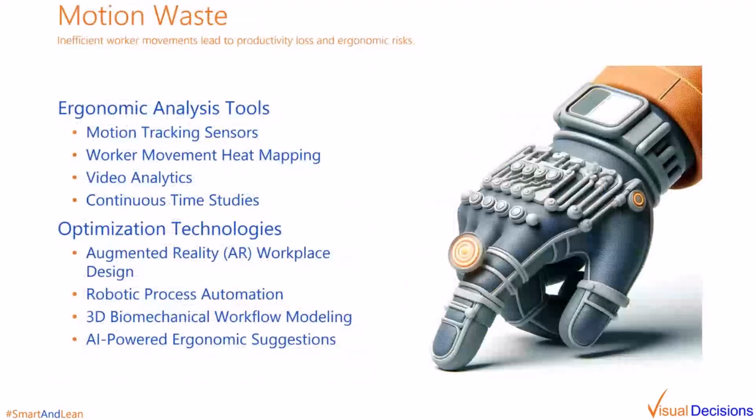For motion waste, using wearable sensors, augmented reality, and robotics, smart manufacturing optimizes workflows and minimizes unnecessary motion. So things like ergonomic analysis tools, you can have motion tracking sensors such as advanced gloves. Wearable devices and motion tracking systems monitor those worker movements to identify inefficient patterns such as excessive reaching or bending.